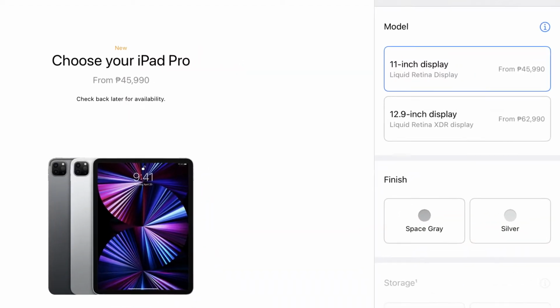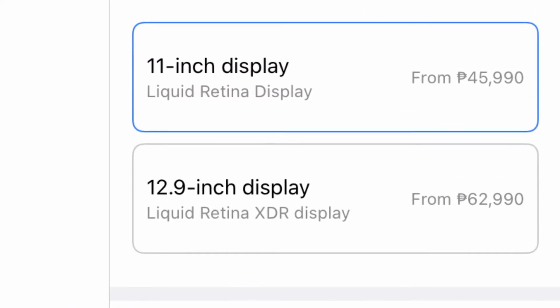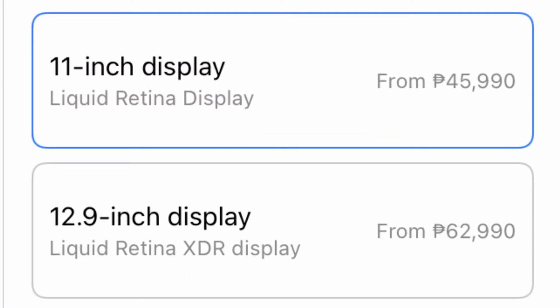Magiging madumi yun. So in terms of the pricing, the iPad Pro 11-inch is still at 45,990 pesos, which is similar to last year's prices. But for the 12.9-inch display, it's now at 62,990 pesos, which is a little bit over 3,000 pesos more than the previous model.